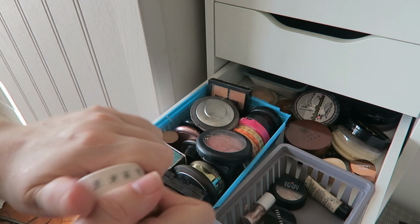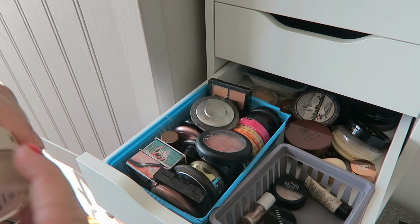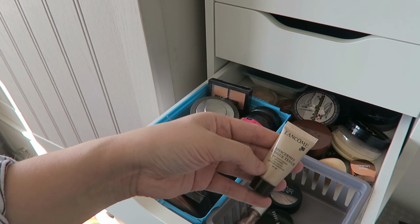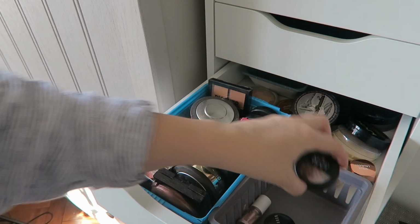The Topshop Glow Pot. I wouldn't even be surprised if this had mould on it. I'm not keeping that. That can go in the bin. This one I'm going to get rid of. It's a Lancome concealer. It's like a tester pot, I'm pretty sure, but I'm going to get rid of that. I've had it for a while.